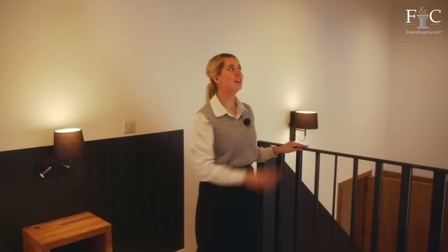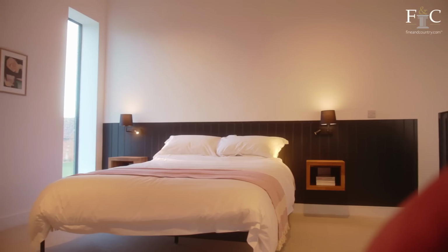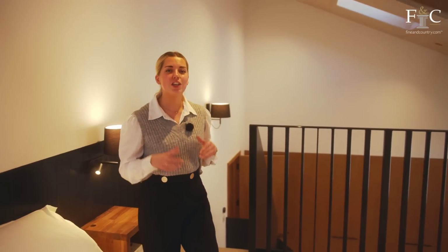I really love the industrial feel up here, with the use of the steel on the banister and the feature staircase complementing the concrete beam. There's lots of floor space up here, as well as, again, loads of natural light flooding in and a great countryside view. There is a tall window to one side, as well as a really unique letterbox window at floor level.